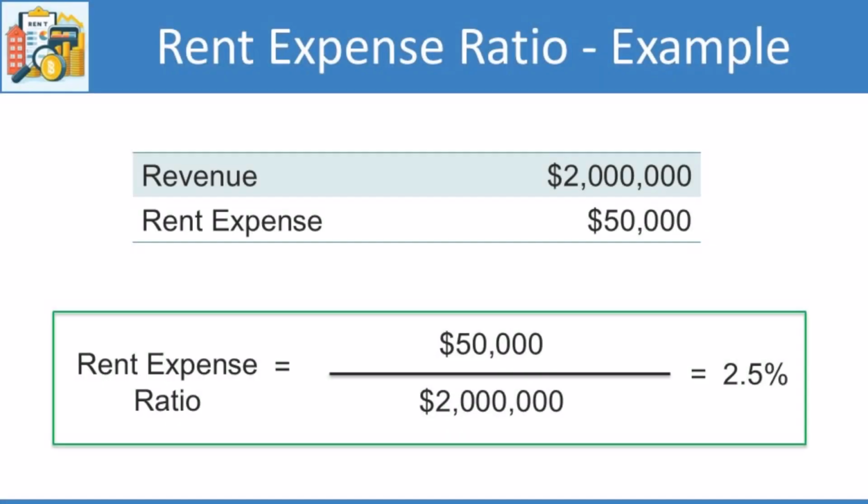The rent expense ratio is a simple calculation where the rent expense is divided by the revenue. In this example, the company has revenue of $2 million and rent expense of $50,000. The result is a rent expense ratio of 2.5%.